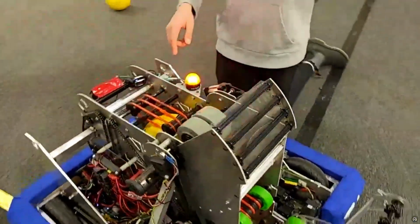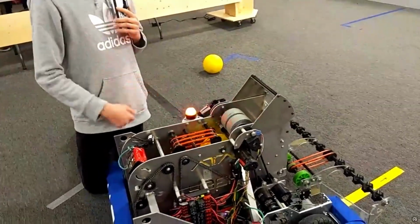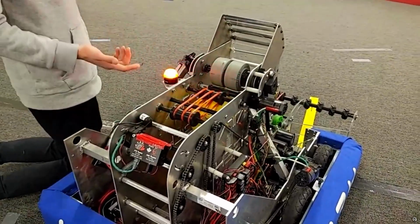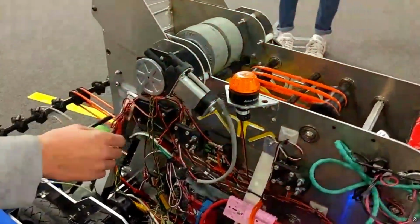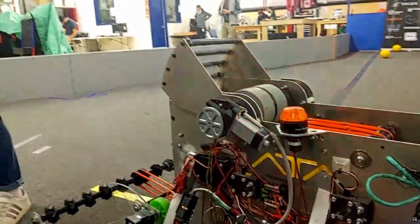So pretty much this mechanism right here loads it into the shooter once the shooter reaches a certain RPM. And we also make sure that the balls don't go too far and don't jam by using this Lidar sensor right here. Talk to me about that. Why'd you pick a Lidar sensor for that versus just a photo gate or something like that?